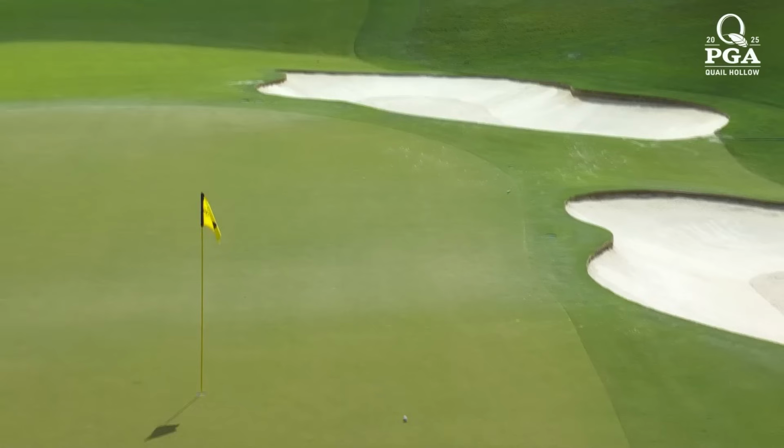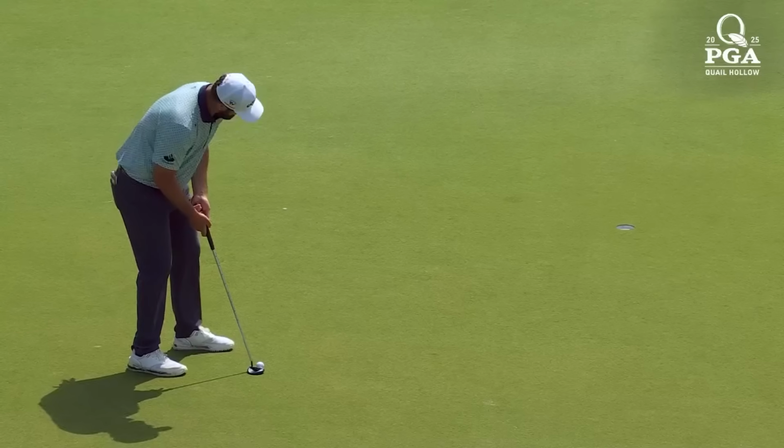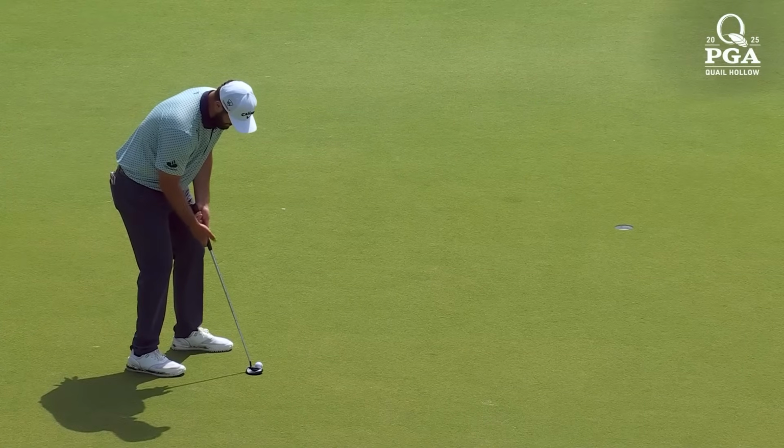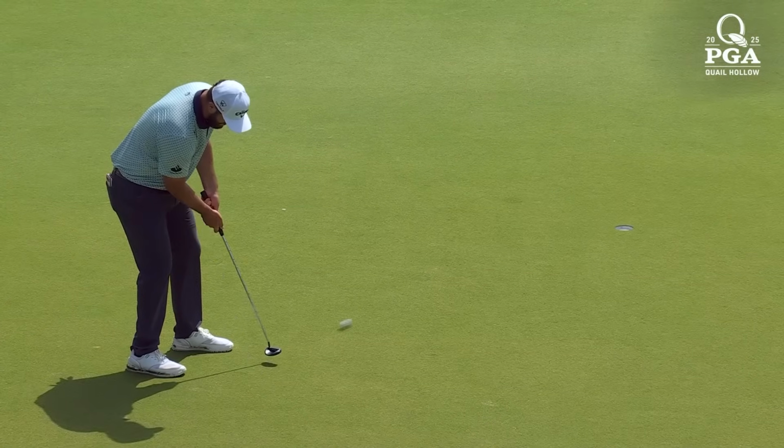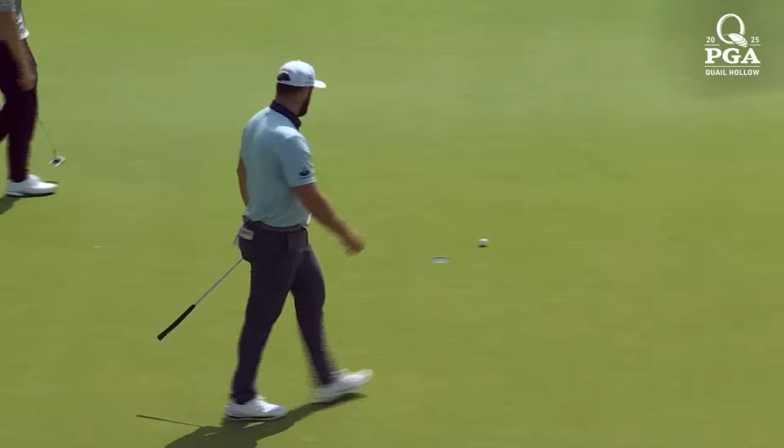Fading. Keep fading. That's going to just trickle in and roll to the bottom. His strength has not been yet today. Here's Rahm for par on 1. Yeah, turning a bunch to the right. Oh, not as much as he expected.